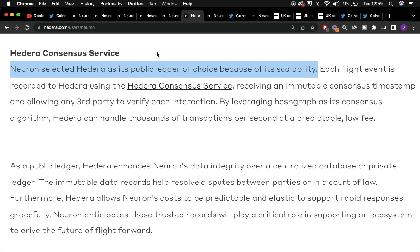So this means that through the usage of Hedera's consensus service, Neuron can track multiple drones at a given time. And this factor is compounded with the highly secure nature and the immutability offered by Hedera, where, due to Hedera's underlying technology being Hashgraph, which is a DLT, users of Hedera, in this case Neuron, can log datasets more securely and in an immutable fashion.